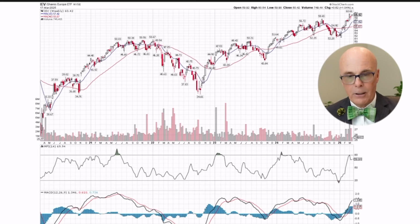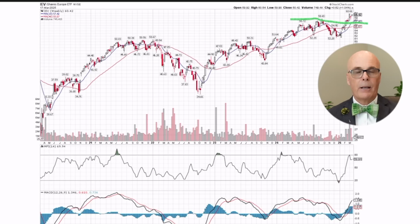Now I want to take a look at the broad-based IEV, iShares ETF that represents the larger European markets in general. Now, Europe is like saying, candy. There are many, many types of candy, and there are many, many countries that make up Europe, and they all have their own stock charts. But this is a broad look at the European markets through this ETF. And we're going to look at a couple things. We're going to first notice that there has been a breakout.